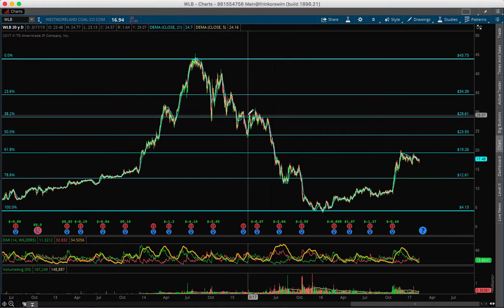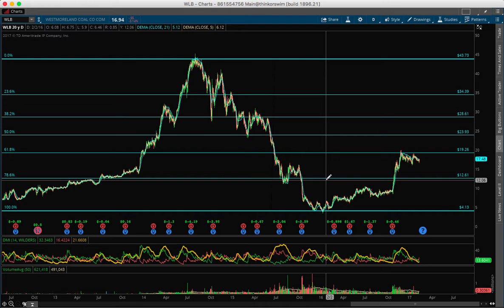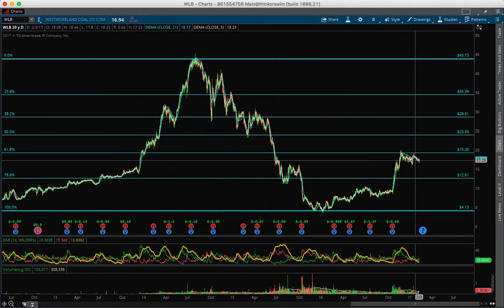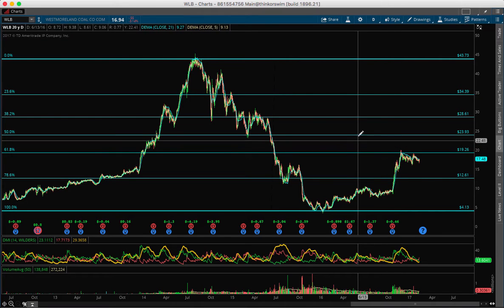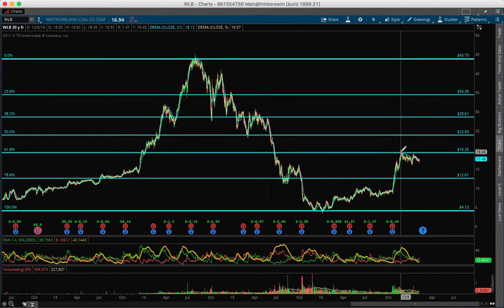So let's start with WLB. WLB, which is Westmoreland Coal Company, right here is trying to break out the Fibonacci 1926. So that's the key number. He tried to break out back in December, as you can see here, and he failed the next day.